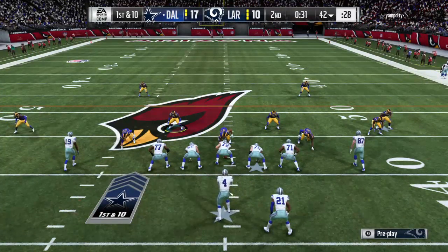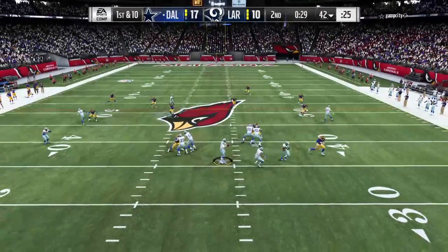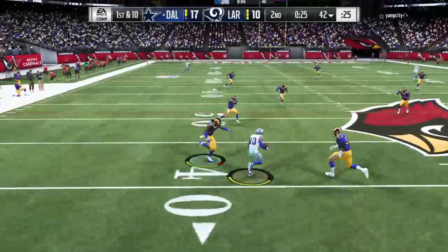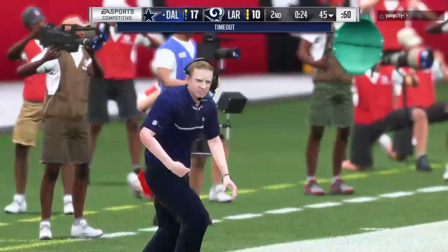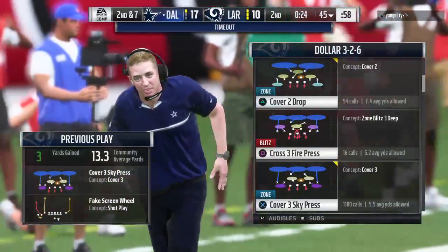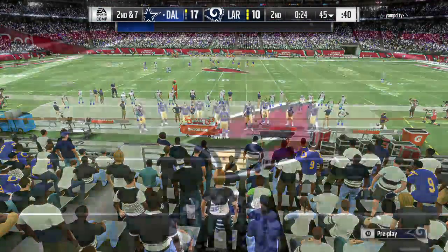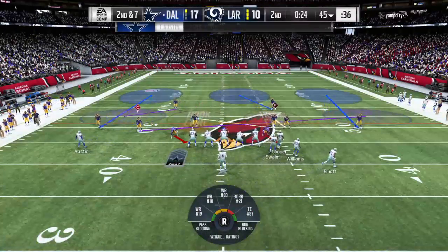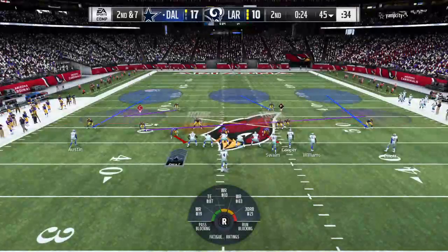Swing on the fit, right. To the right. From the shotgun, it's Prescott. Austin's got it left side. And he'll be brought down right at the 45-yard line. The Cowboys going to use their 2nd timeout now, as they'll stop the clock with 24 seconds to go in this first half.